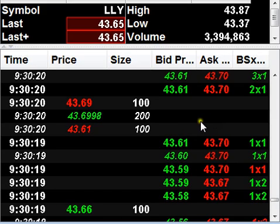Limit orders are abused in this market, and that's why we don't have the liquidity. The main reason you don't have liquidity is these high frequency traders, and it's just the fact that there's no incentive to post liquidity anymore. There's just no incentive to post liquidity.